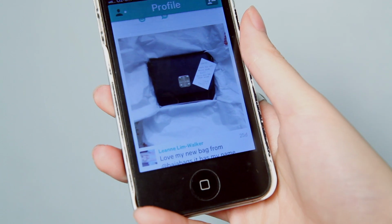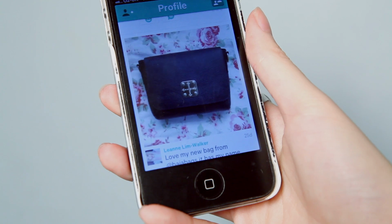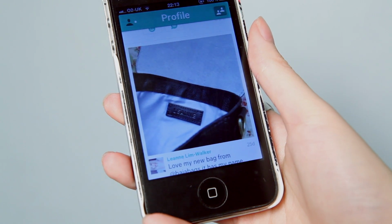But I think it's really handy because it's just nice to show things from different angles. Like when I first got my bag, I did a Vine of it, and I filmed the front, I filmed the back, I filmed my name inside. I just got loads of different angles, and it was really cool to show all these different things in a short space of time, which obviously a photo would only show one side. It has its good points that it can do that.